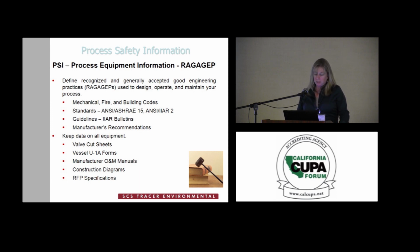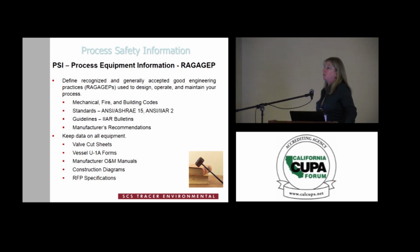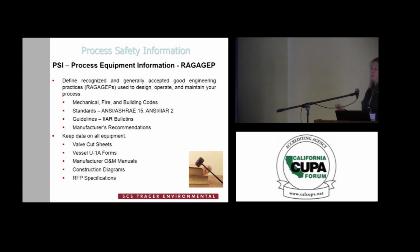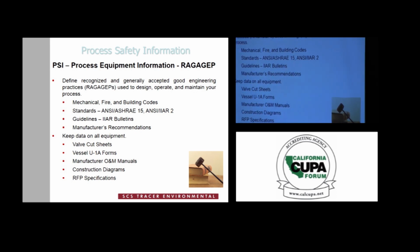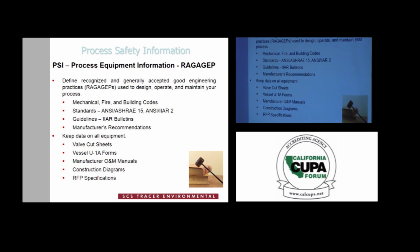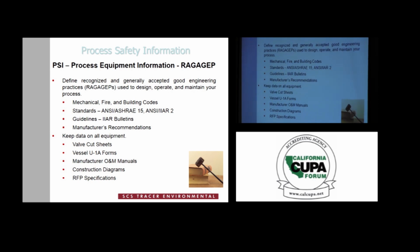Manufacturer's recommendations, the bulletins, really what's important too is the facility keeps all the data. We talked about, or Gina mentioned, U1A forms. I mean, that's RAGAGEP right there. It shows what the vessel was designed to, what kind of thickness. It has all the data you need. Manufacturer O&M manuals, construction diagrams, even request for proposal specs. If companies put out a request for proposal, maybe they still have that in their archives, but they lost the original blueprints or something. They can at least go back to their request for proposal and say, well, this is what we demanded of the contractor.